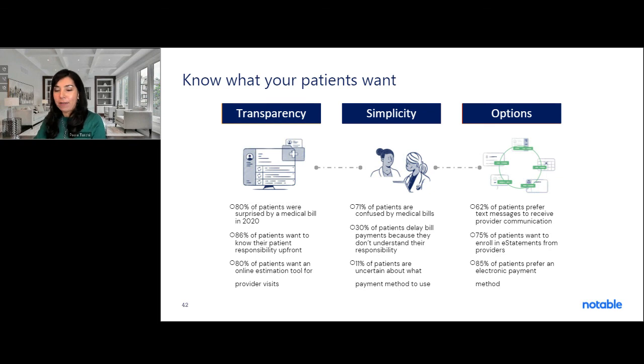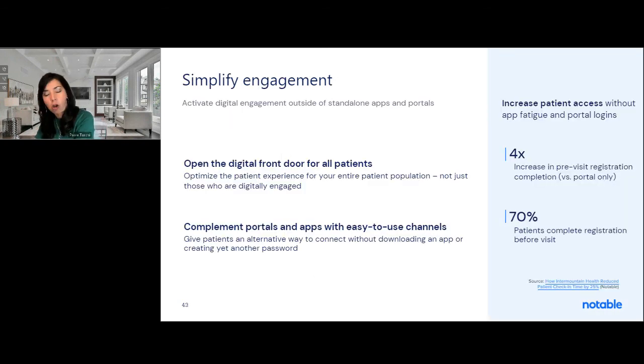I even heard a practice at the MGMA Financial Conference in March that was offering cryptocurrency options. So that's a little out there, but I guess the future is here, right? So meeting the patient where they are is going to be very helpful for you to reduce all of those high deductibles that you have or high outstanding balances that you have from the patient.